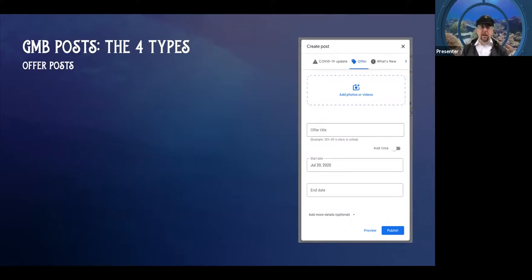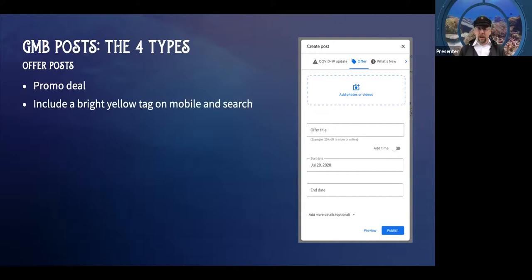Again, your offer post, if you're offering any type of promo deal, you can use the same type of post to let people know. There's some evidence that Google gives a little more weight to the offer post. These are going to include a bright yellow tag on the mobile and search. And personally, I think it looks like the Best Buy logo. So, but I couldn't put that in the presentation.